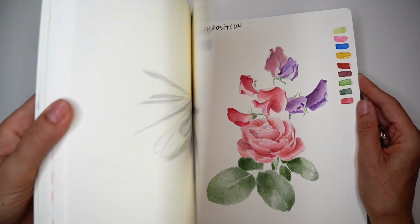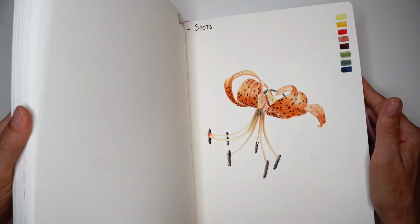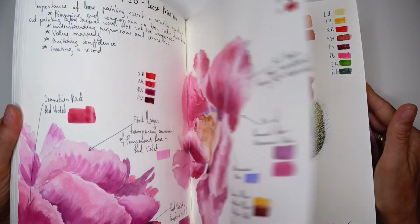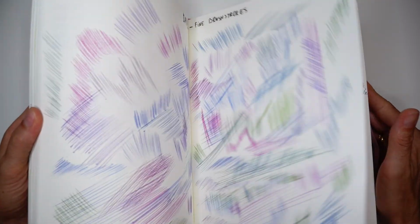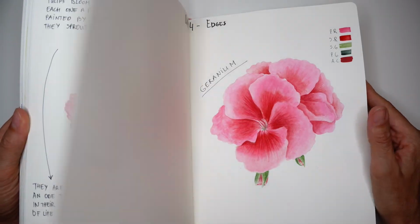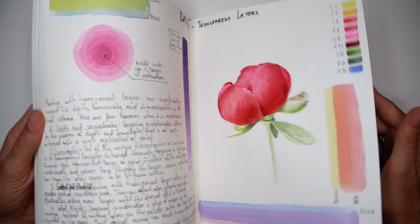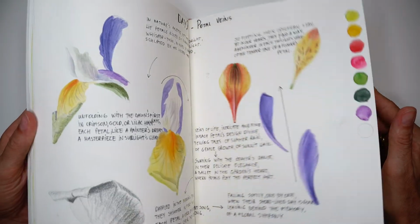And day 25 was about enjoying the process, going through those pages, adding some notes, maybe new paintings, some extra watercolor mixes that you remember, anything that keeps your artistic soul nourished.